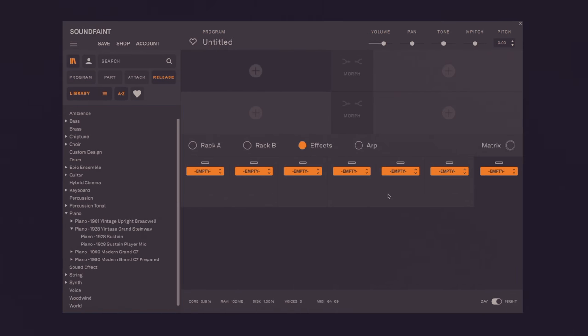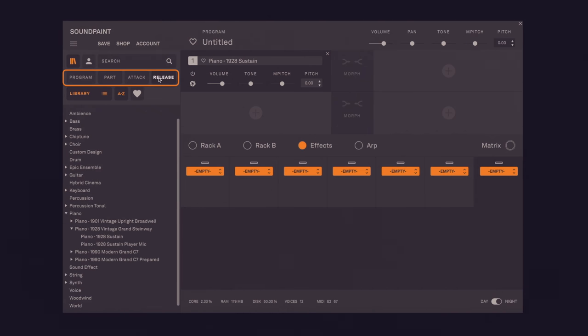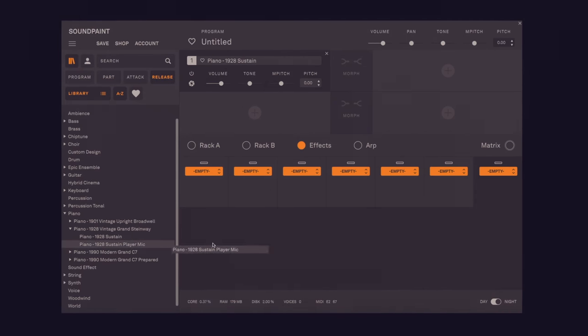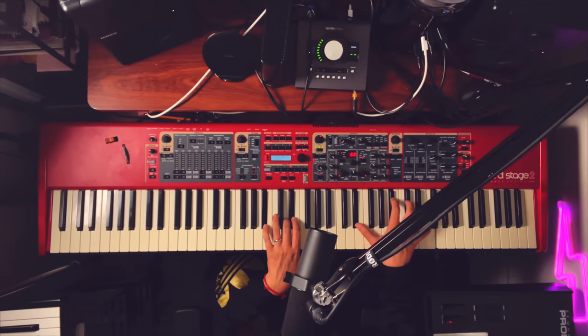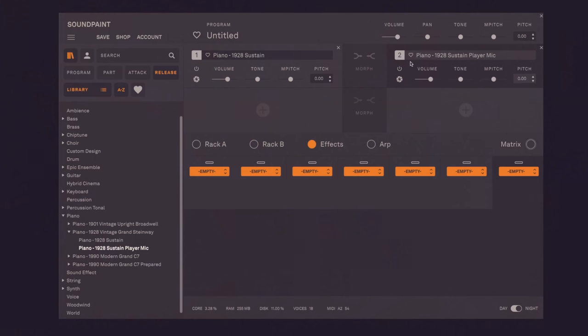All right, so another fun thing you could do with the parts is mix them up with a different release trigger. So if you take the sustain, but then put the release trigger of the sustain player mic. Yeah, you can hear it's different. It's like that brighter sound when it picks up.